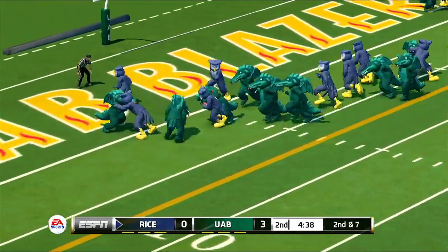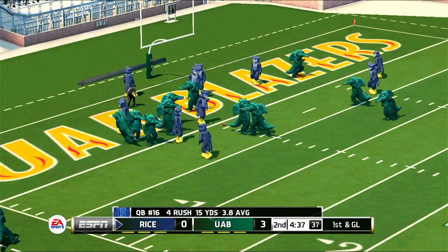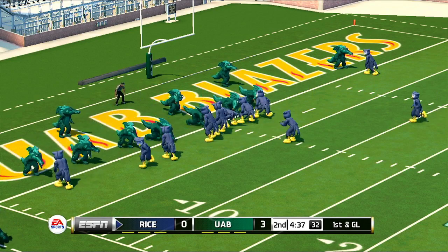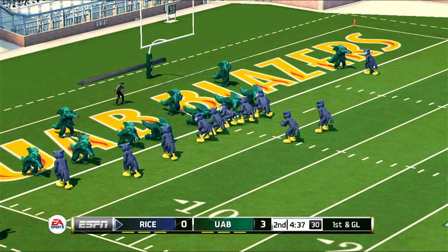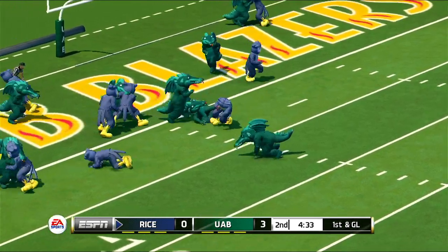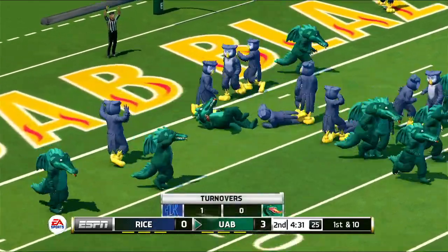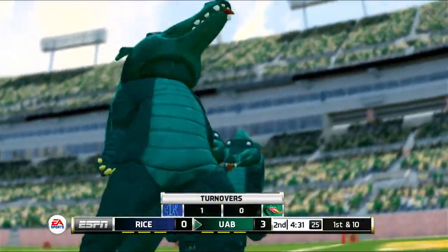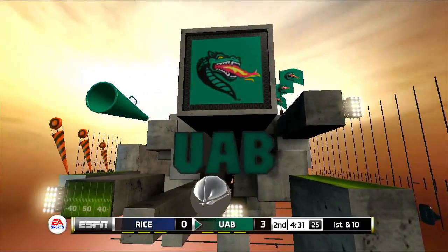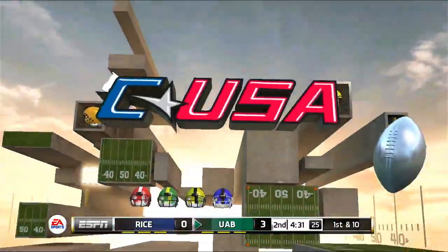Got an opening. Brought down just outside the goal line. That's going to be a gain of 18 yards. That makes it first and goal. It's a fumble. Picks up the loose ball. Defense wasn't fooled at all on the option, and it was their discipline that created that turnover.